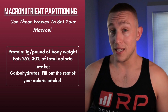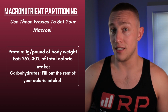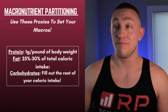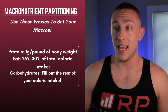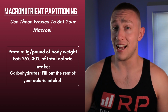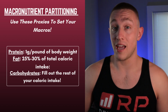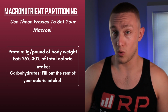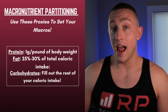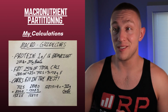Now for fats, because they are so important, it can be tempting to take away a lot of fats and operate at super low fat levels, but your body is not going to appreciate that, and probably you're going to see some decreases in your sex hormone production, decreases in libido, and overall just feeling not so great when you go below 25 to 30% of your total calories being partitioned towards fat. And then carbohydrates will fill in the remainder of the calories available after you've factored in protein and fat. So let's get into my specific calculations.